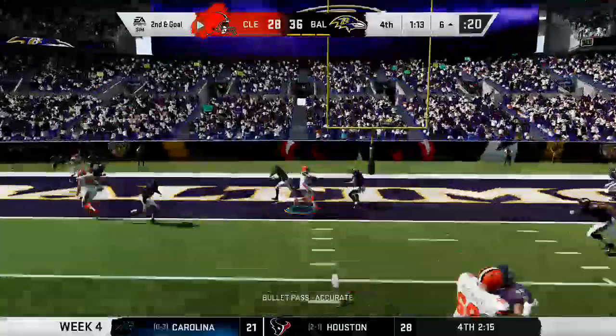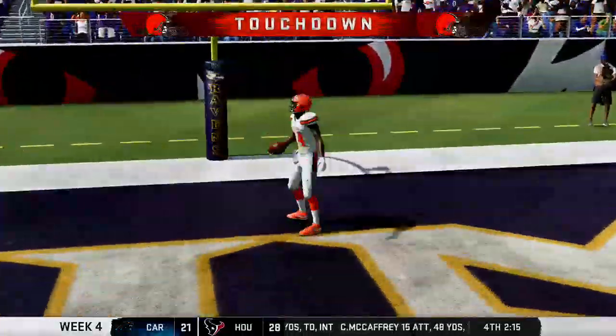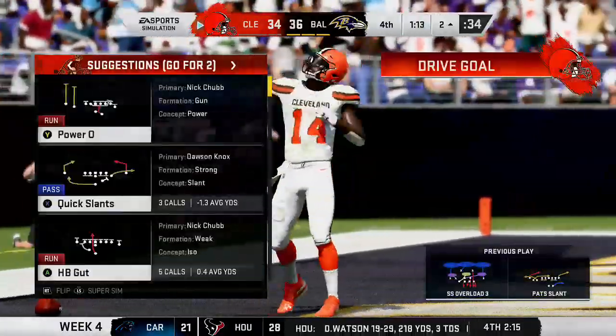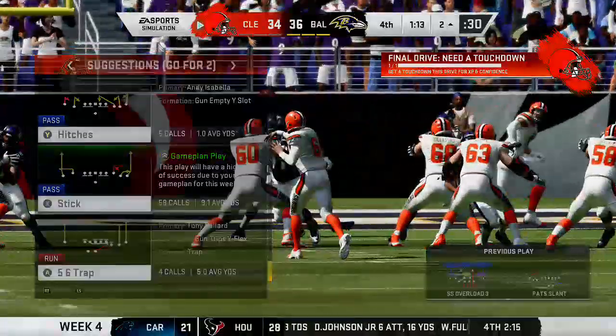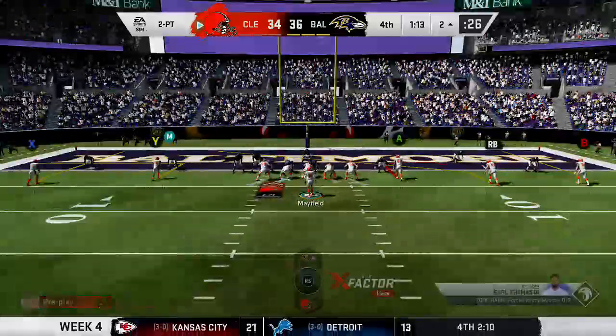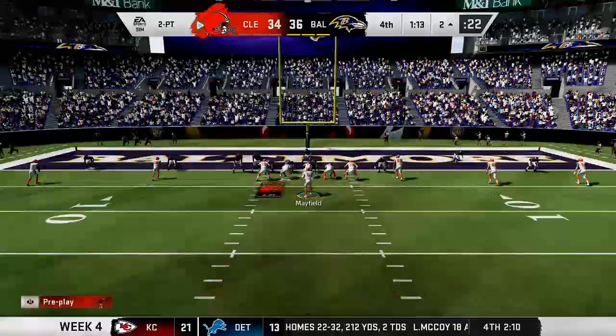Here's Mayfield. And this is caught. Touchdown, Cleveland. DK Metcalf there to make the grab as they now sit just a two-point conversion away from tying this game up in the fourth quarter. Here we go. The Browns will go for two. The touchdown is huge, but the focus now is on the two-point play.